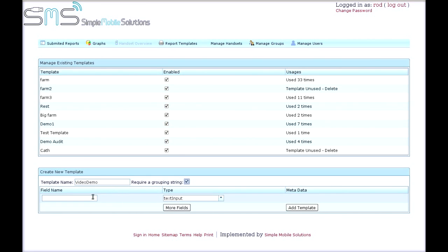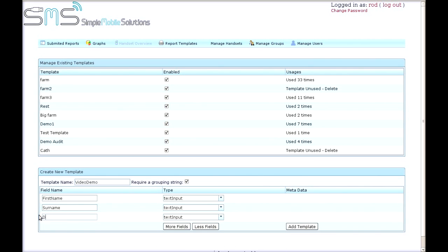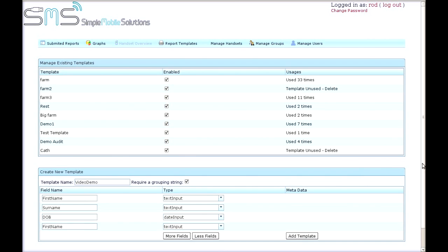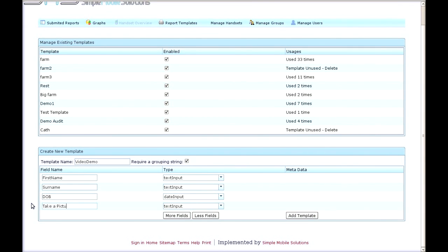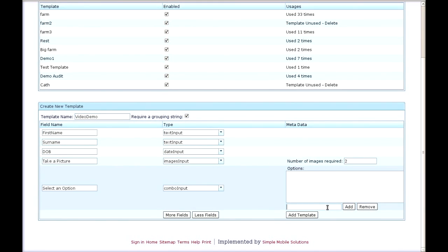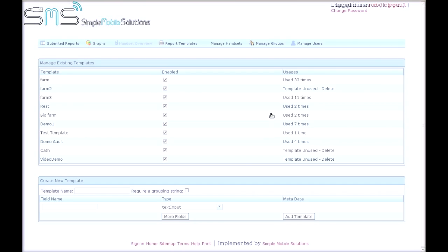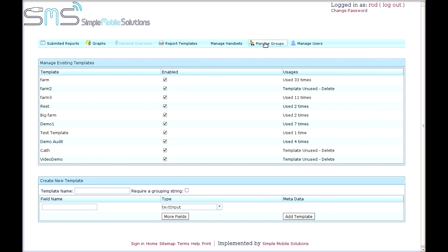Next, we're going to add some fields to the template. So, first name as a text input, surname, again a text input. Next we'll add a date of birth field and change that to a date box, and now we'll include some images in there as well, and we'll have the user take 2 pictures. And finally we'll put in an option box and add 5 options: option 1, 2, 3, 4 and 5, and then select the Add Template button, and it's saved. As you can see, it has now been added to the template list.